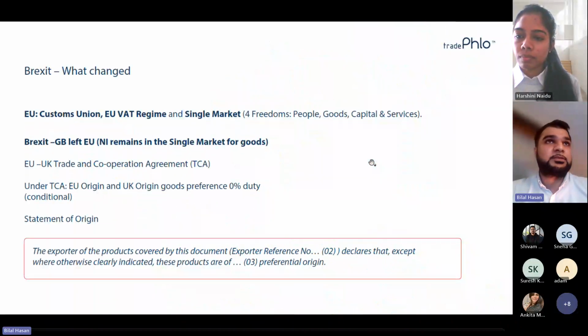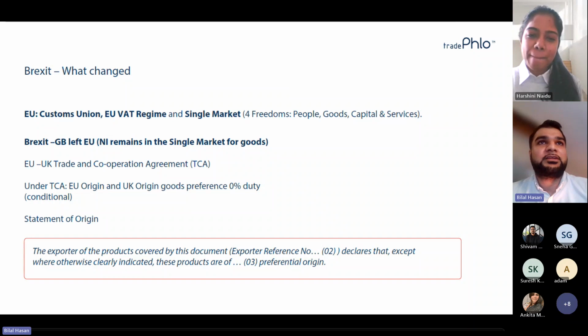Of course, we cannot proceed without mentioning the B word. Since Brexit, a lot has changed when it comes to trade between UK and Europe. We are no longer part of the single market. But there is opportunity. We still have a TCA with Europe, which allows us to import goods at 0% duty. But it's knowing how to apply the preference on clearances that allows you to make that claim on declarations. A lot of the challenges faced by traders are because of a lack of understanding and knowledge as to how to apply the relief that is available to them.